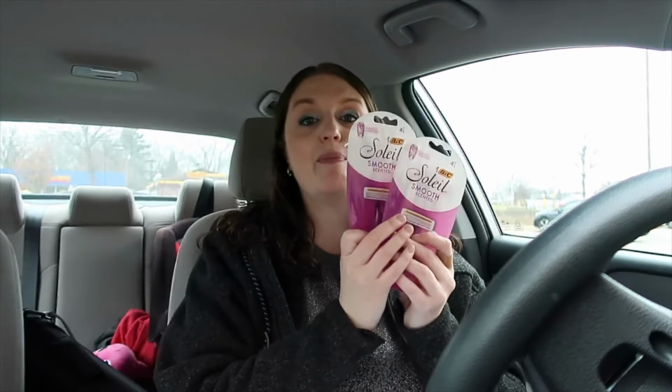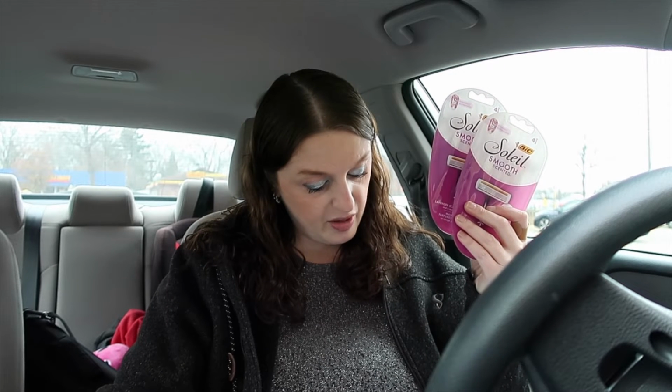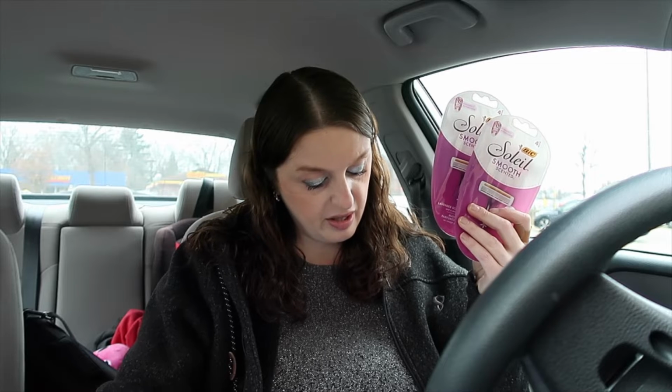I ended up doing the Bic Soleil razors. Now these were $6.49, buy one, get one 50% off. I used a $5 off digital coupon that you guys want to use. You also would get, where have I lost my spot?